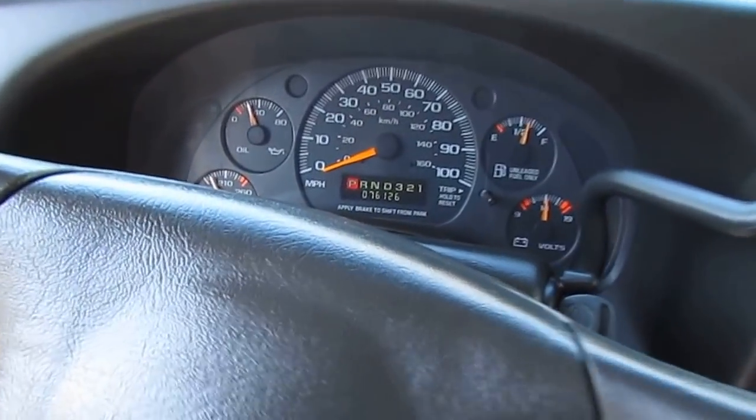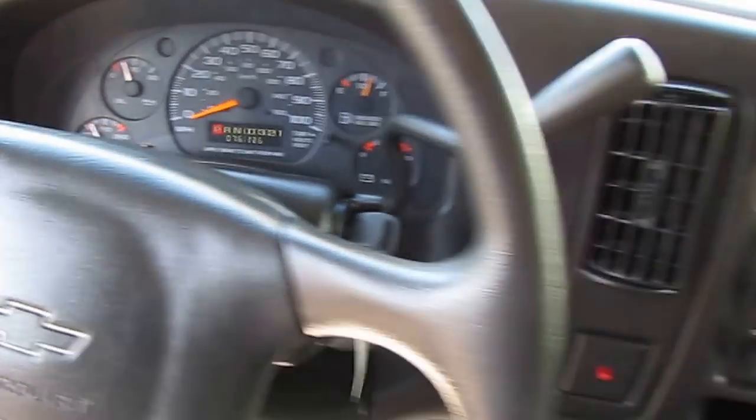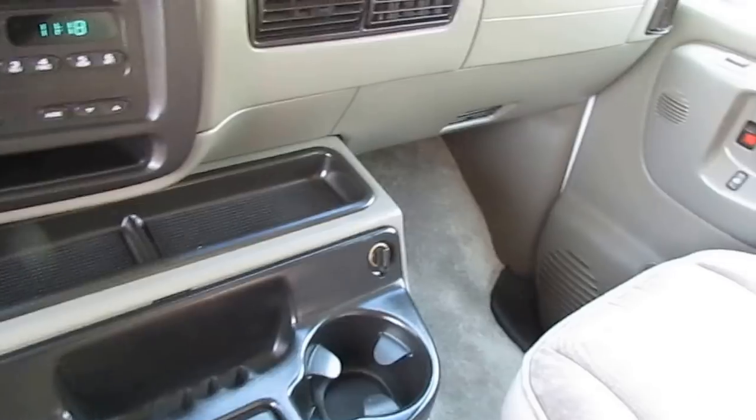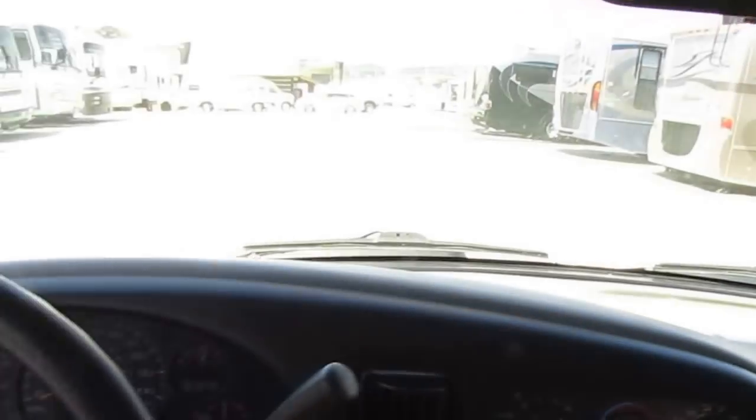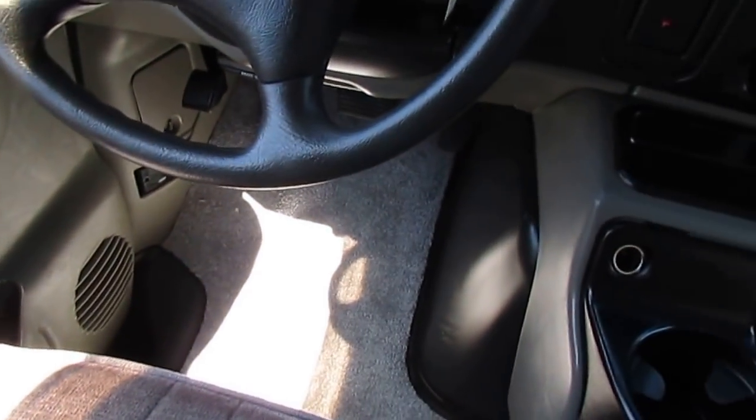76,126 miles, and you can see oil pressure, temperature, everything's in here, battery, everything looks good. No cracks in the windshield. Looks great. Carpet looks great.